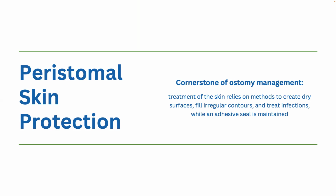But with the leakage and the skin issue, that's one of the number ones we always see. So we're going to be looking at the surrounding skin next, and peristomal skin protection is huge. It's considered the cornerstone of ostomy management. Once it's compromised, then we end up in this cycle of skin breakdown and issues with appliance adherence. And then the skin is open, it is moist, the wafer is not going to stick to it as well. And then we're going to end up causing more leaks and more breakdown, causing more adherence issues. So it's really this revolving cycle once something happens.